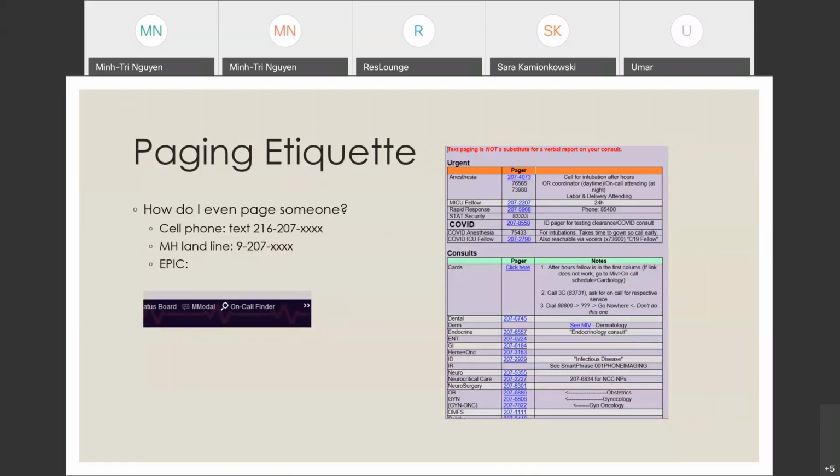Also the on-call finder. Did everybody find the on-call finder on their Epic? Super useful if you have to page cardiology. They switch fellows quite often, so if you need to find a fellow, you can always use the on-call finder.